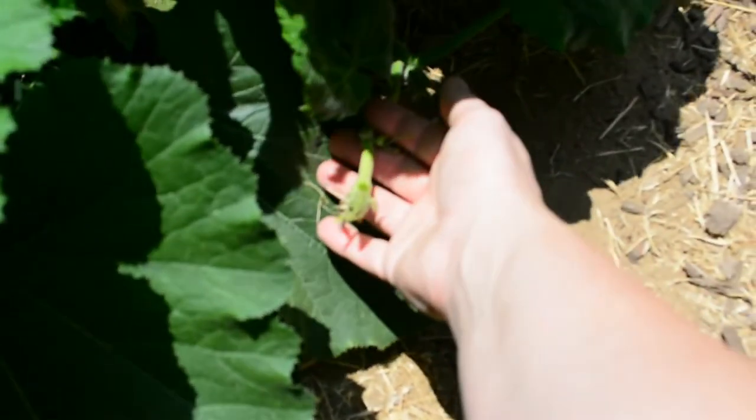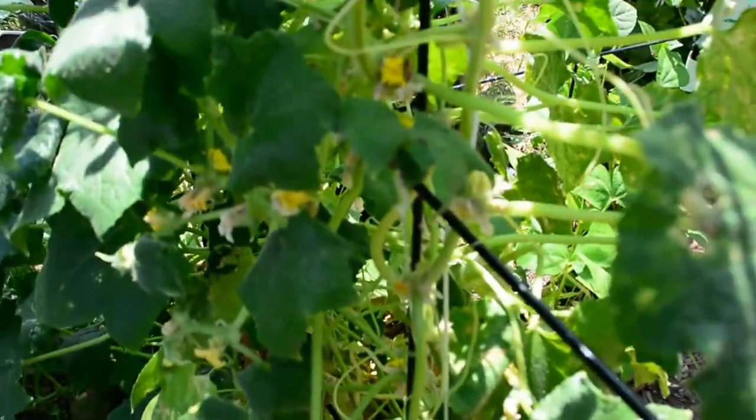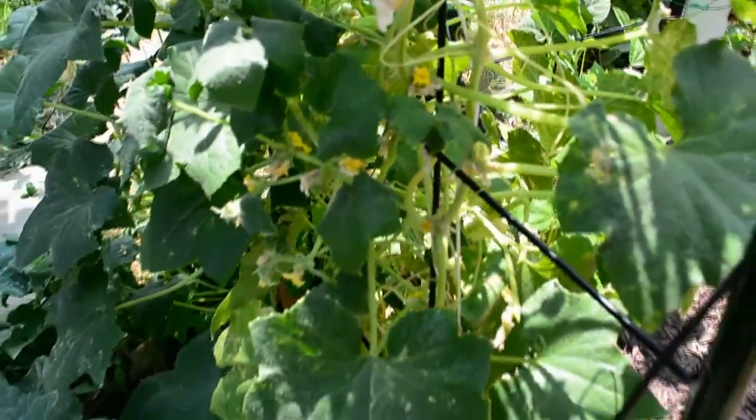It's another squash. See a little bees in my cucumbers, and you can kind of see that the aphids took over, so not really pleased about that.